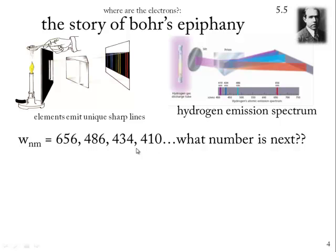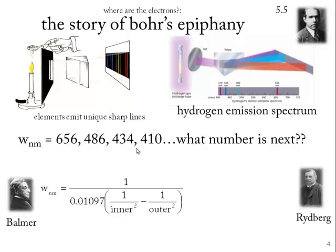It took a long time, but simultaneously a couple of scientists hit on the pattern. This was Balmer and Rydberg. It became known as the Balmer formula, and this number here became known as the Rydberg constant. You can predict this number. The wavelength in nanometers is equal to 1 over some number times 1 over inner squared minus 1 over outer squared. And I'm revealing a little bit about Bohr's discovery, but it's going to work. These are just 2 numbers, A and B. And outer is always a bigger number than inner.